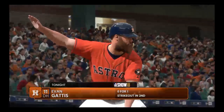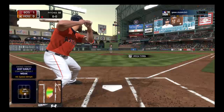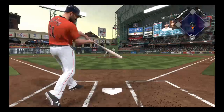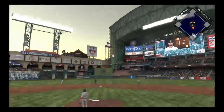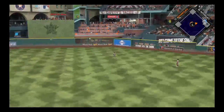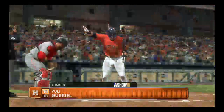Now the Astros designated hitter, Evan Gattis. He's 0 for 1 thus far. First pitch of the at-bat on its way. And now the second pitch of the inning is hit in the air to center. Bradley is there, so 2 pitches and 2 outs thus far.